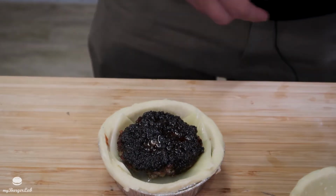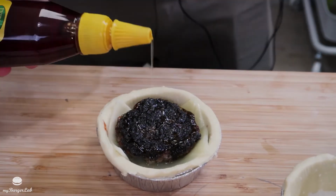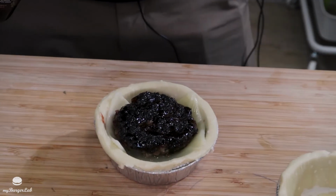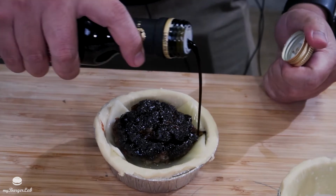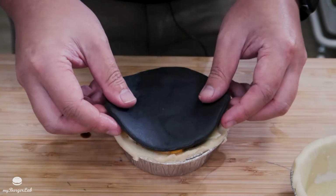There's a secret that a lot of people don't know, which is truffle goes really well with honey. So I'm gonna do a drizzle of honey. See, the trick to a good burger is just dump a lot on it. I know this was not in the original ingredient list, but I decided, okay. Then we're gonna top it up with the cheese.